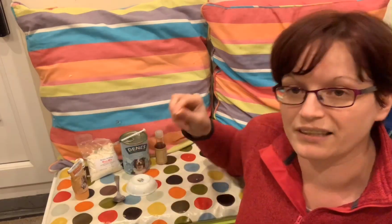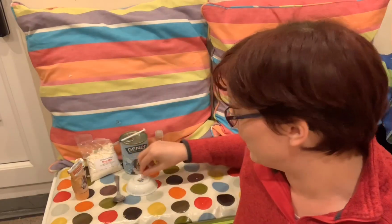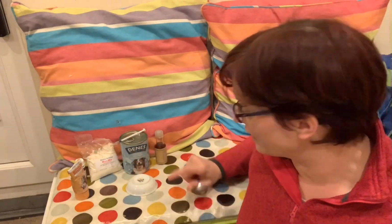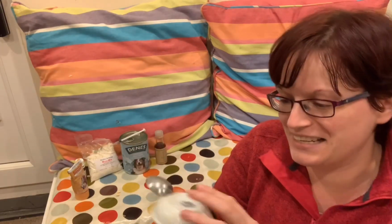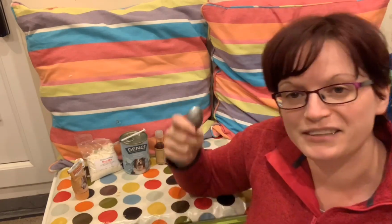Obviously I can't just stick that in her mouth and hope she'll swallow it, because if she does try and swallow it she'll choke. In reality she's not going to swallow it, and they hate it. So what I do, and you can get pill crushers to do this, but what I really find works the best is this tiny little ceramic dish, and I find this underside here makes a really good mortar.